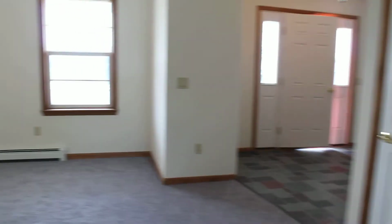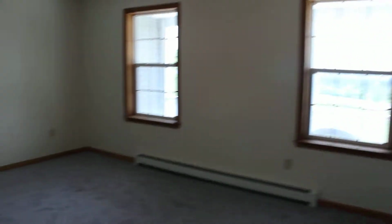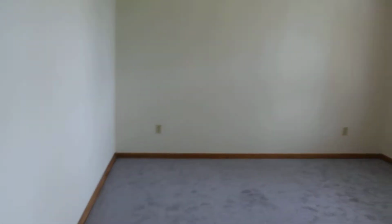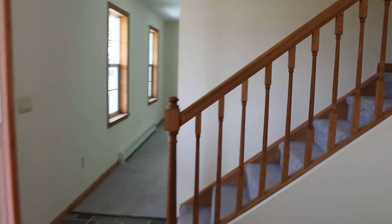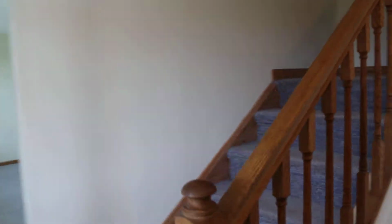We head back up the short hallway, into our left. We are going into the living room. In the foyer, as we head up the stairs, to our right will be a den or an office space.